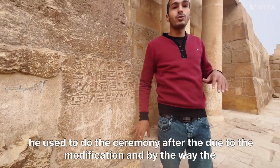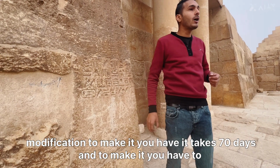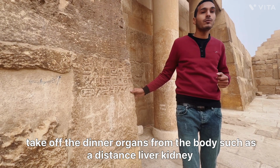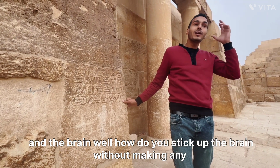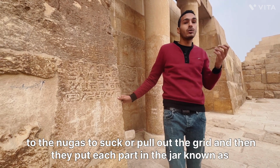Here, they used to do the ceremony after the mummification. And by the way, the mummification takes 70 days. To make it, you have to take the internal organs out of the body, such as the intestines, liver, kidney, and the brain. How did they take out the brain without damaging the skull? Through the nose. They put a hook into the nose to pull out the brain.